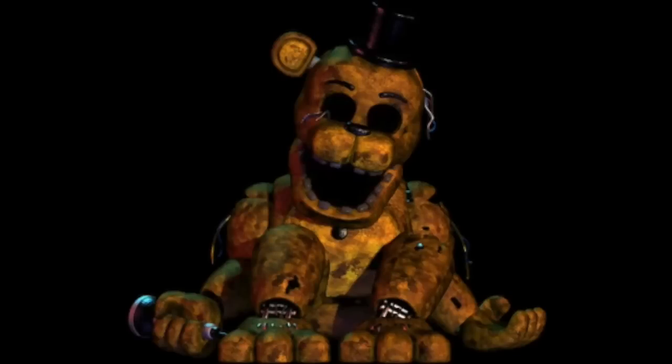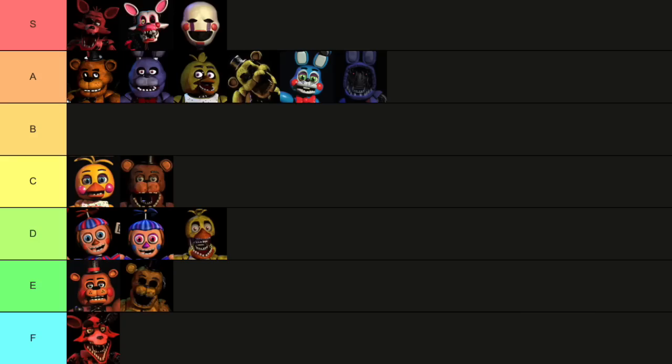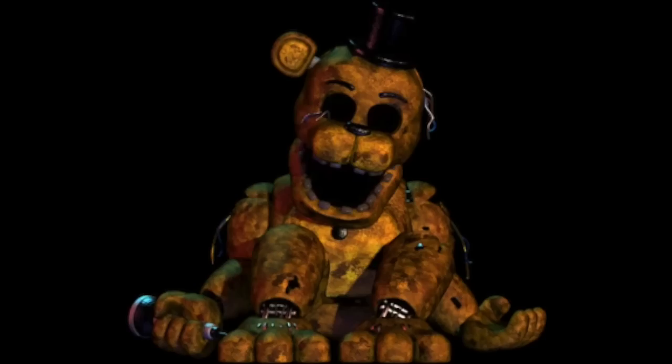A downgrade. This dull brass color is a downgrade from the bright dangerous yellow of classic Fredbear, and honestly I just find classic Golden Freddy to be way creepier. E tier. Shadow Freddy. At least creepier than Withered Golden Freddy, despite just being a color swap. I think the white eyes are helping a lot. This purple is also a much nicer looking hue than the old moldy Goldie over there.